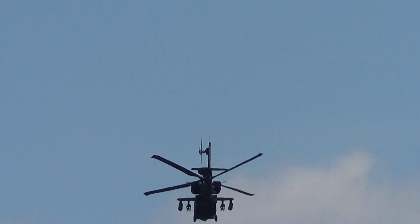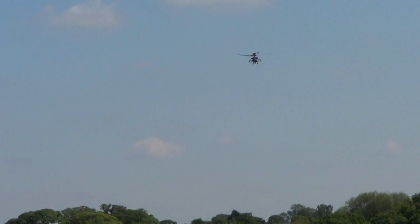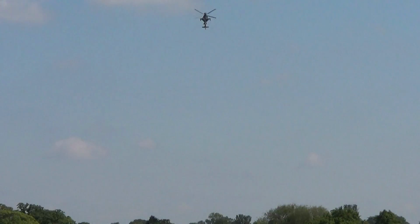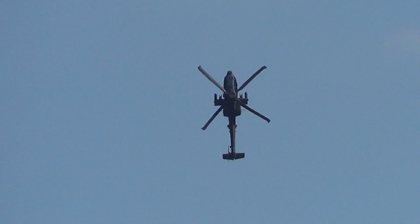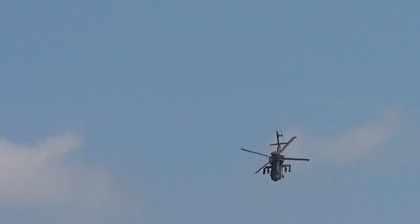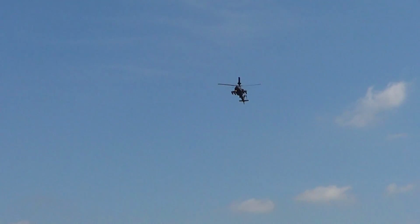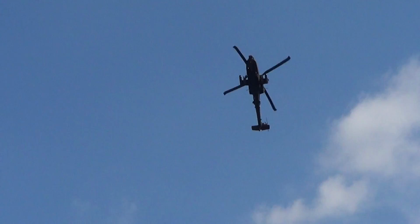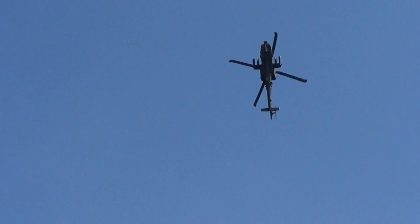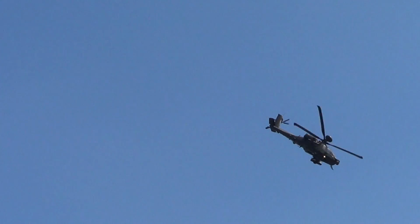As the aircraft now departs away to crowd centre, you get a great view of the back of the aircraft. You can see all the weapons, all the cannon underneath, and you'll get a great view of it now as it goes back up into the sky into a 90-degree nose up. Here comes another roller coaster for the crew. With a twist this time.